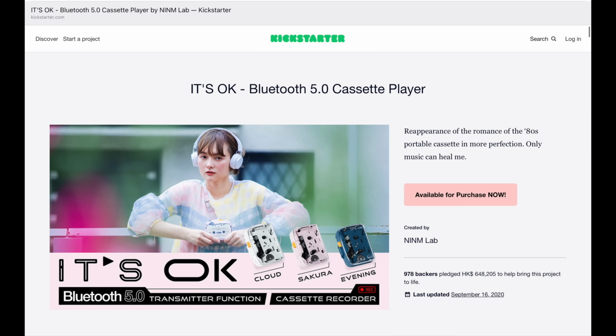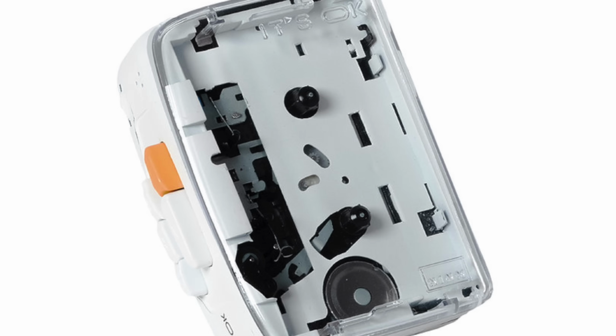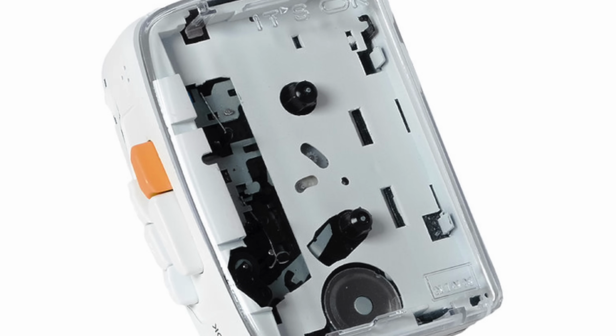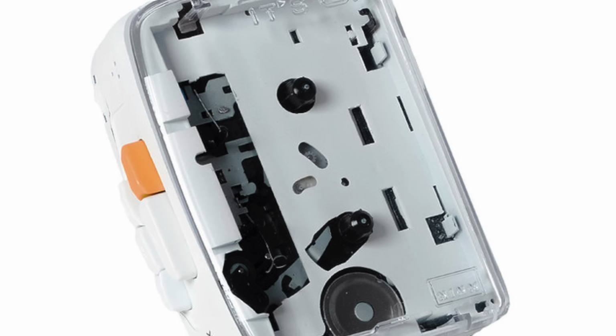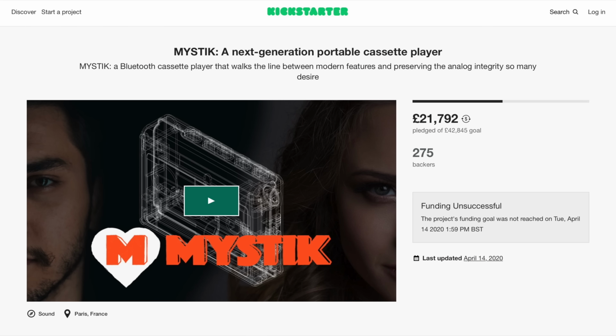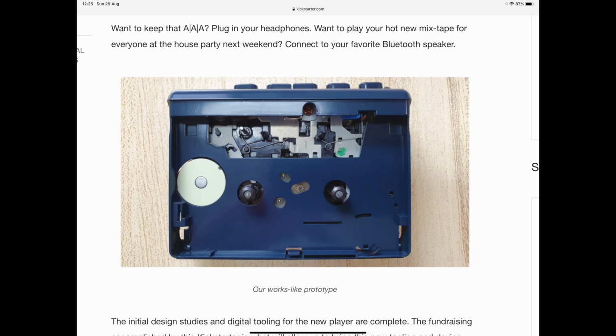The things that turn up on Kickstarter or Indiegogo that claim to be bringing cassettes back with a brand new cassette player. Well, as far as the mechanism goes, they just seem to be using an off-the-shelf component. So, for example, the It's OK player was really just a quick repackaging of an existing mono dictation machine, but that also used that second mechanism, the one with the visible cogs. And then there was the Mystic, which at the top there claims to be a next generation portable cassette player. Well, again, the prototype for that one used that same mechanism as well.